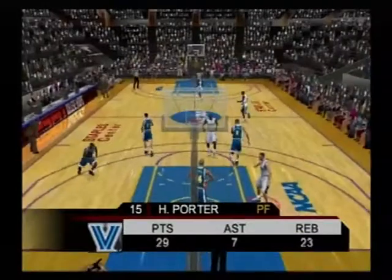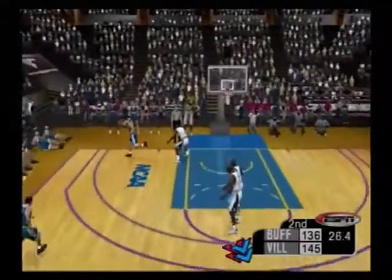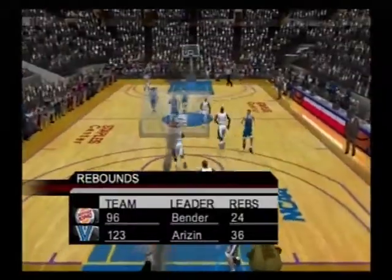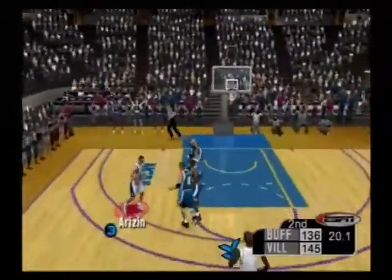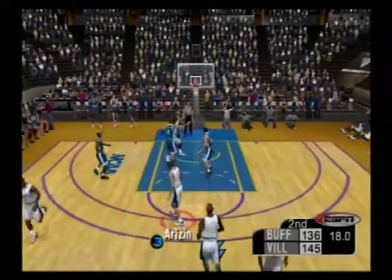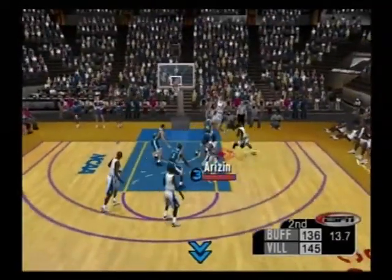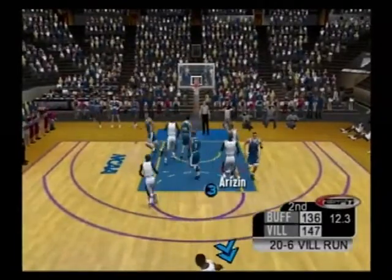The Cats have the ball. They've scored 18 of the last 24. Bender already has 2 3-pointers, looking for a third on this trip down court. Ford hits the right side and comes out. Pinckney botches the layup. The Cats score.